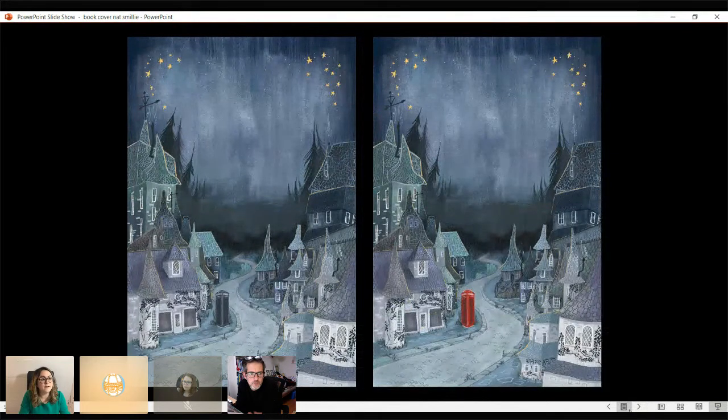So when I added the phone box in the Griffin Gate, I don't know if everyone's read the Griffin Gate. I don't want to give anything away, but you should read it because it's amazing. But the brief, as I said earlier on, was monochrome. So when I painted the phone box, I painted it red, and then I put a blue layer over the top of it to keep it with the monochrome look.